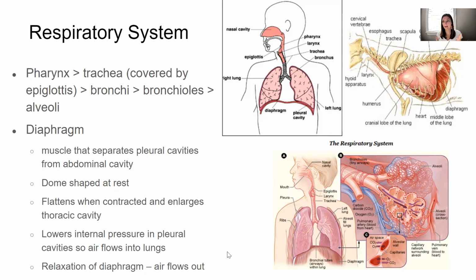And then when the diaphragm's relaxed, it goes back to dome shape, kind of pushing the air back out of your lungs.